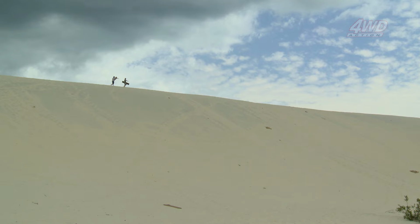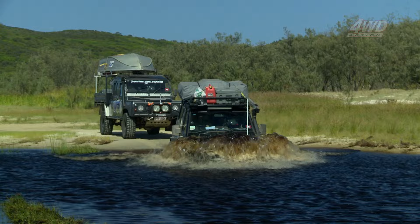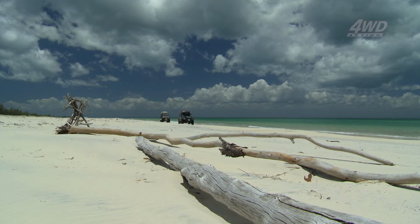Would you think anything less of me if I went from halfway? Whoa! Holy heck, where are you going? You're going under. Holy heck! Let's go and have a look what it looks like under the water. Moreton Island. How good is this? Yep.